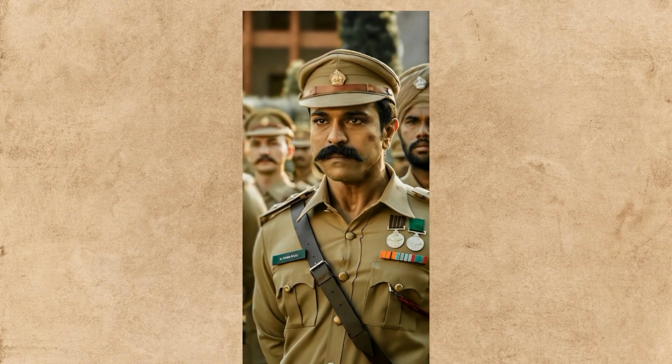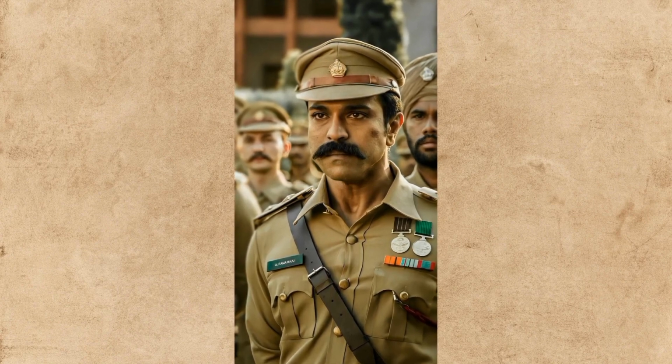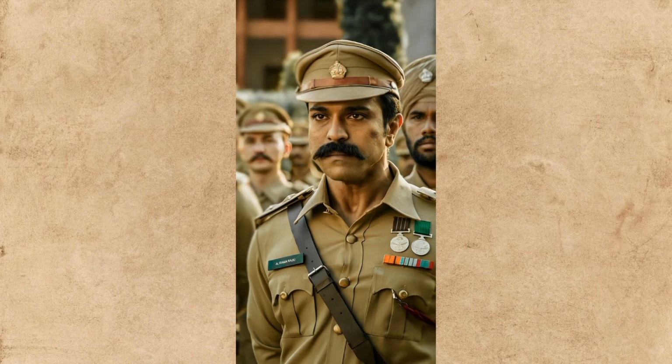Moving on to the outfits worn by Ram, one of the main characters of the film, played by actor Ramcharan. He is a police officer and so spends a significant amount of time in his khaki uniform. However, the uniform itself has several modern elements, making it quite different from a police uniform that would have been in use during the British Raj.